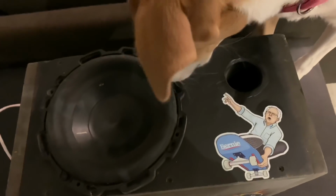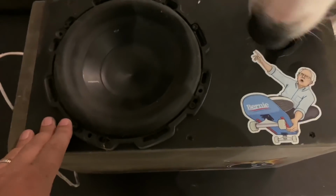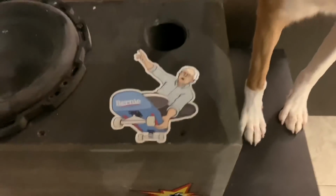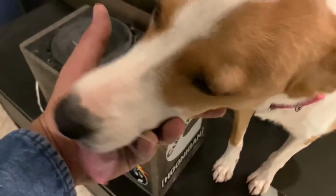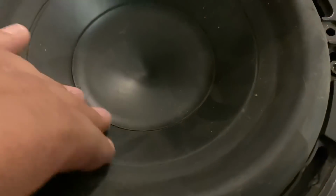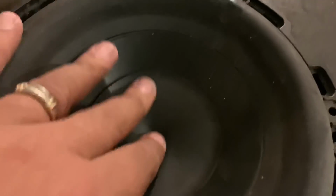So along with the amplifier, there was this subwoofer box in here. That explains it all, doesn't it? And it's got some stickers on it, right, Keto? And what we got to do here is just get the stickers off. And the cone on this is in good shape. It's not pushed in or anything like that.